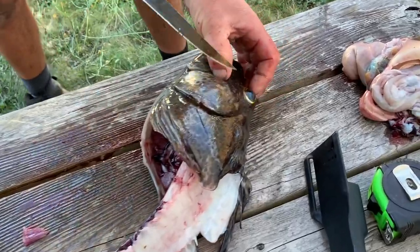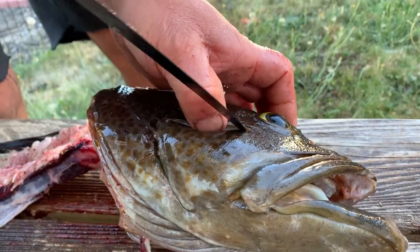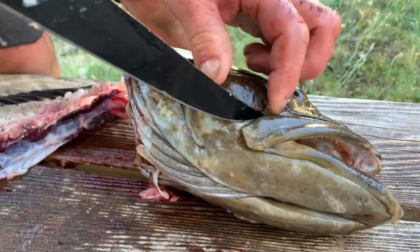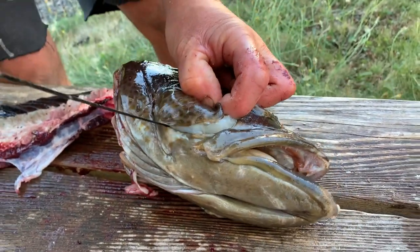Okay. Cheeks. Cheek meat is always tricky. Big old chompers.